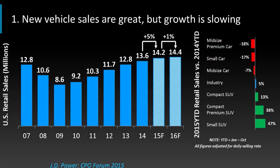So here's our perspective for retail sales looking back to 2007, and you can see our forecast for this year calls for about 14.2 million units. A couple of things to highlight on this slide. First and foremost, we're near peak levels, right? Last year to this year, growth was about 5%, and next year we're calling for just north of 1% growth. In the last 3 months or so, we've seen some particularly strong sales performance, which might lead us to increase our forecast both for this year and for next year, perhaps by 100,000 units or thereabouts.